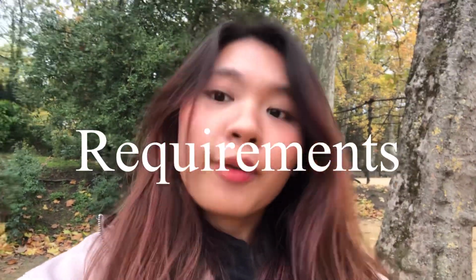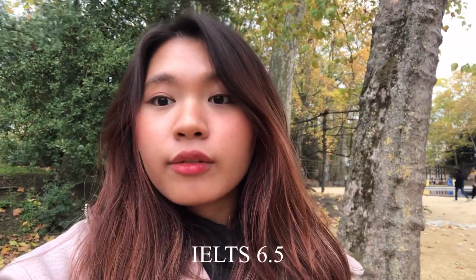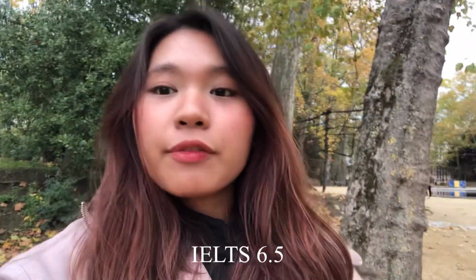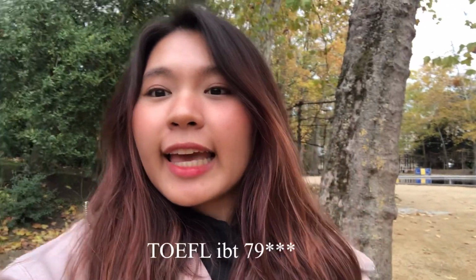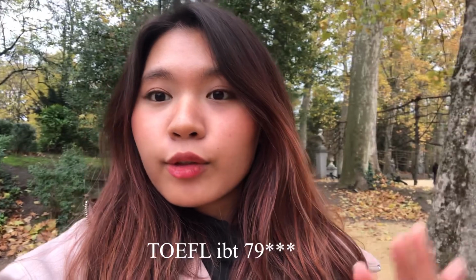Before talking about the admission process, I would like to talk about the requirements. If you are applying to a program that is taught in English, you need to prove your English proficiency. The universities mainly ask for the upper intermediate level. So if you're taking IELTS, you need to get at least 6.5, and if you're taking TOEFL iBT, you need to get at least 97 out of 120 in your TOEFL exam.